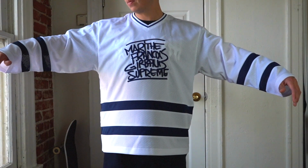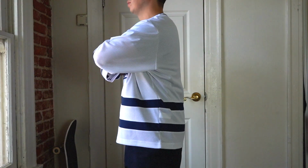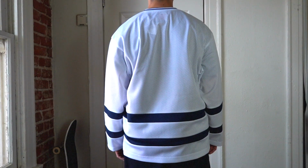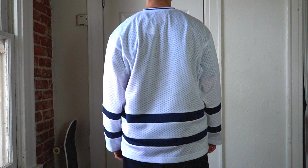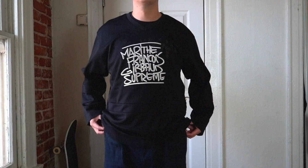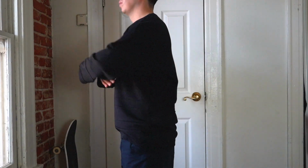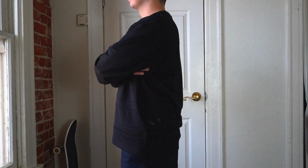So first thing I will show you here is the white one. They are pretty see-through. This one's predominantly white with these navy stripes and just this logo that they really use for a lot of this collaboration. And then the black one has this off-white logo, and then you really can't see the stripes. Maybe it would have been cooler to have some white stripes, if not that off-white look, in my opinion. But I really like these and I wanted to get them in store.